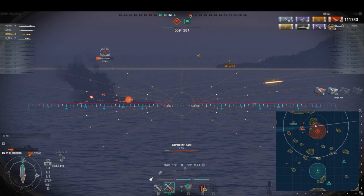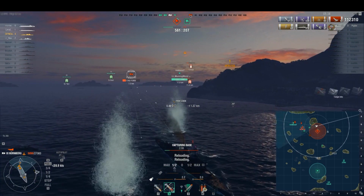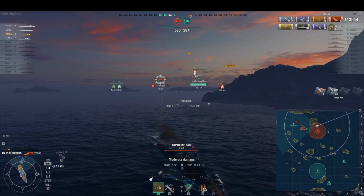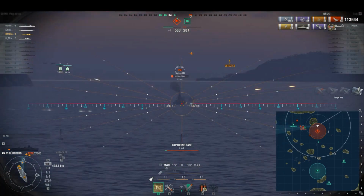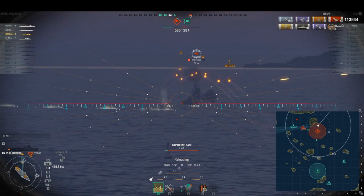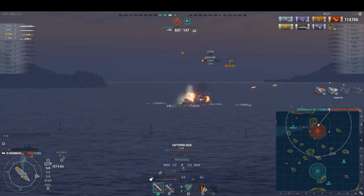Switching to AP because he is exposing a bit of a broadside, and we are just wiggling and waggling. We're taking advantage of the fact that the Bayern has really poor dispersion for a Tier 6 battleship. It really is a close-in brawler, and oh, okay. Come on, torpedoes, hit him so that this is over, so that the nightmare is over. Yes!